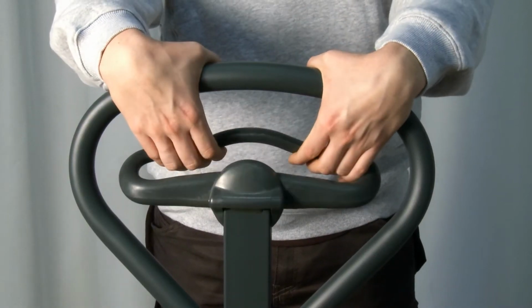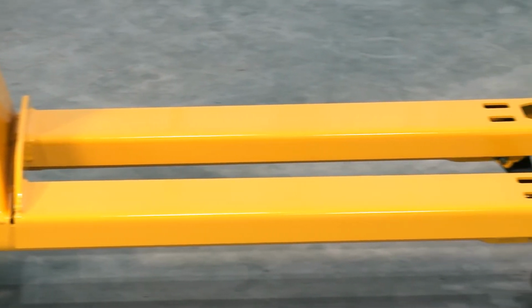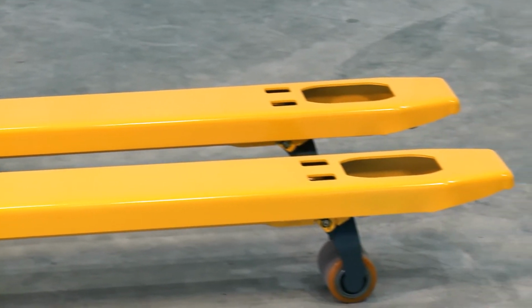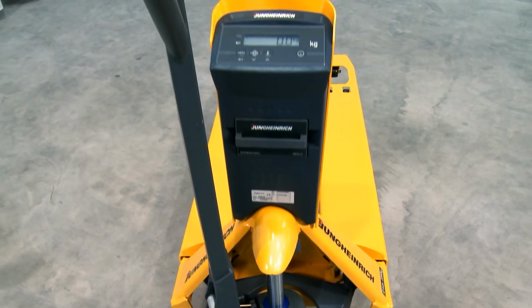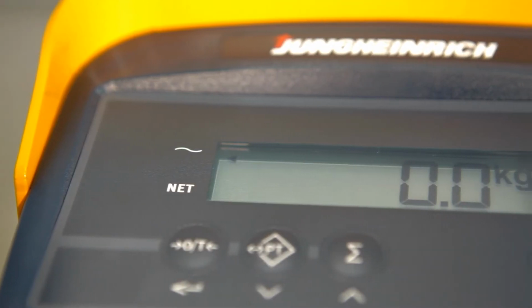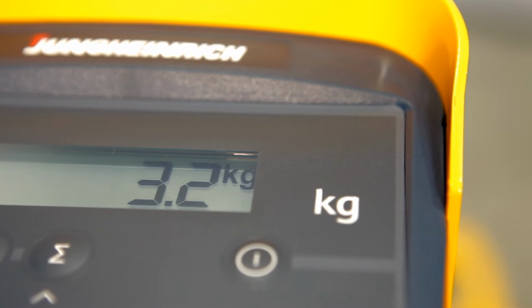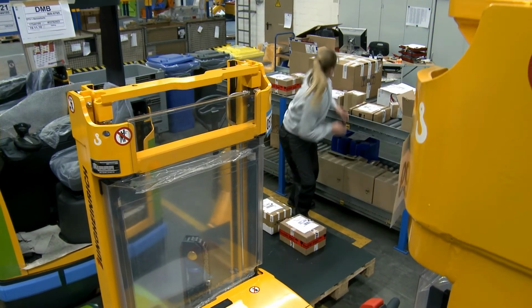Weighing cells at 4 of the fork's corner points guarantee particularly precise weighing at every lifting height, at inclined positions too. The total weighing capacity is from 0 to 2,200 kilograms in 0.2 kilo increments. With at least 99.9% weighing accuracy, you have the ability to work extremely precisely.